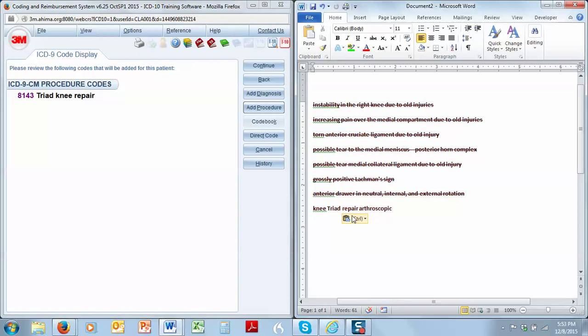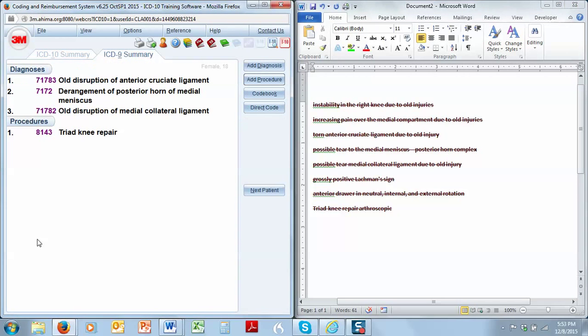Let's go ahead and cross it off. Have we got them all? It looks like they're all crossed off. Let's hit continue. And that's what it should look like. Now, when we're talking about the principal diagnosis, the anterior cruciate ligament and the medial collateral ligament are probably going to be about the same. So it doesn't really make any difference, okay?